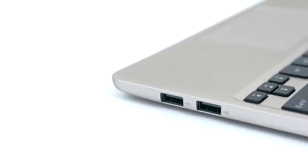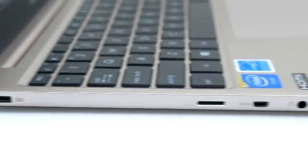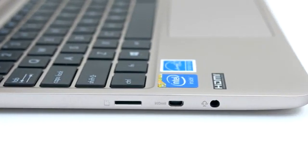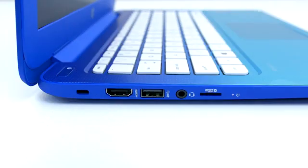The eBook features two USB 2.0 ports on one side, and on the other we have the charging port, micro SD card slot, micro HDMI, and an audio jack. The HP Stream features two USB 2.0 slots and the charging port on one side, and on the other you will find a computer lock, a full HDMI port, USB 3.0, an audio jack, and a micro SD card slot.